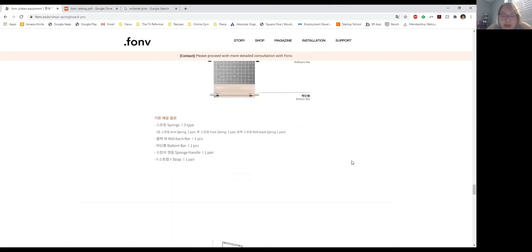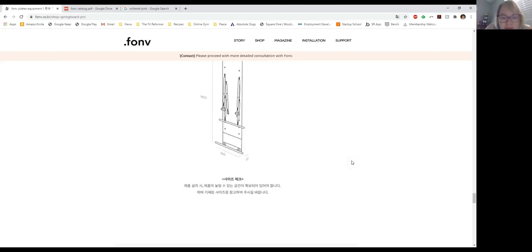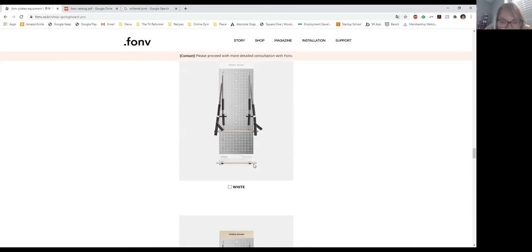I don't think there's a push-through. It says it's a stainless steel mirror. Well, what is that component then? I just think it's another hook.